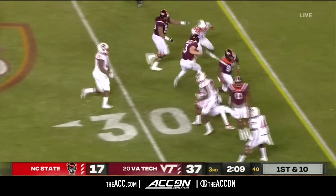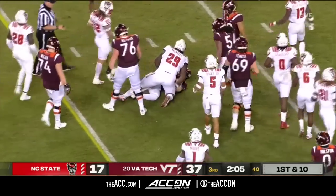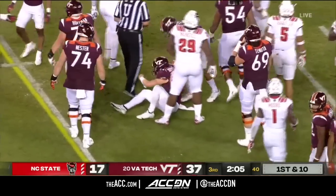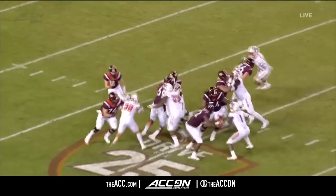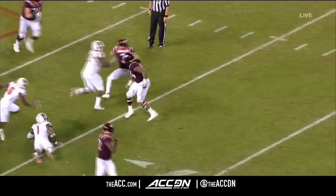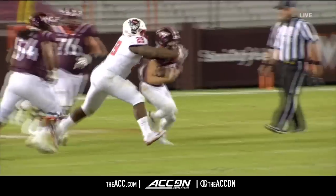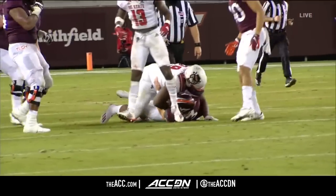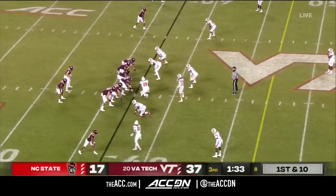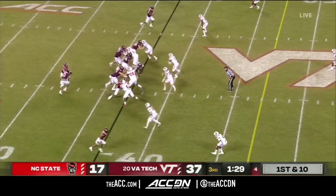Takes the snap. He's going to run it. Following his blockers. Nice spin move there before he's taken down by McNeil. I was going to say, you see the suddenness of how he runs. You're right. It is exciting to see him. There's a little bit of shake to him. There's kind of an aggressiveness to him. He's not a huge guy, so the hit at the end there. Wilson there at the running back alongside Braxton Burmeister.